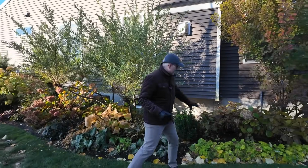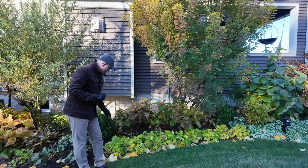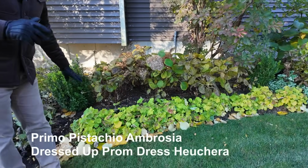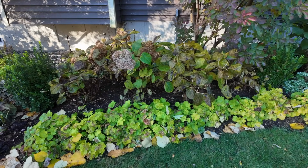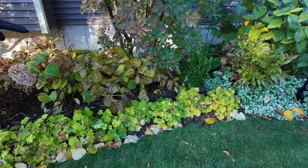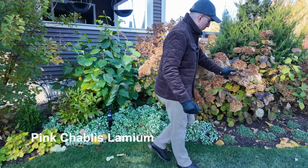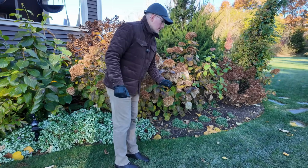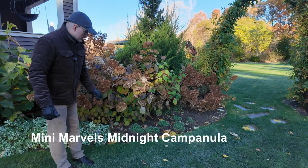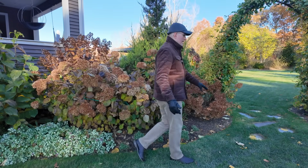We also have added in a bunch more perennials just in this whole area, but we have a mixture of the Primo Pistachio Ambrosia and the Dressed Up Prom Dress heuchera. We alternated them for texture and bloom color. There's a whole swath of them. I think there's 10 of them now. We just added some new ones. As you continue around, Eric, you'll see the pink Chablis Lamium that is so luscious, doing very well. Down here, we have the Mini Marvels Midnight Campanula, another new-for-next-year perennial that has the cutest little purple flowers on it. So we have another little texture there.